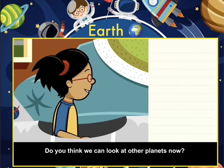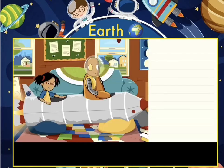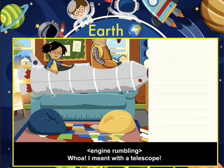Do you think we can look at other planets now? Whoa! I meant with a telescope!